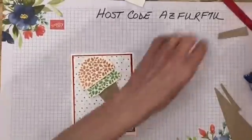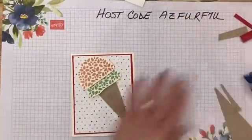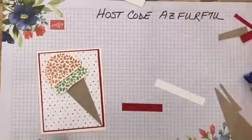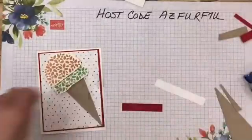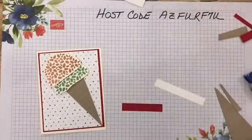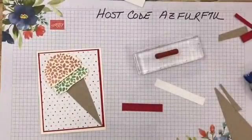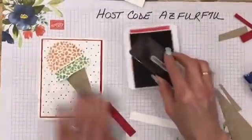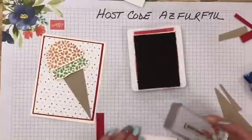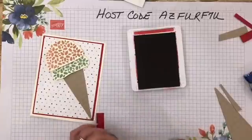I'm going to bring in this piece of red and a little strip of white. This is from Welcome Easter. Where is it? It's over here somewhere. Oh, yeah, there it is. Okay, this is from Welcome Easter, and it says, Sweet Friend. I thought that was perfect because it's a sweet treat, right? Yeah, I got an ice cream cone. So we're going to put Sweet Friend.